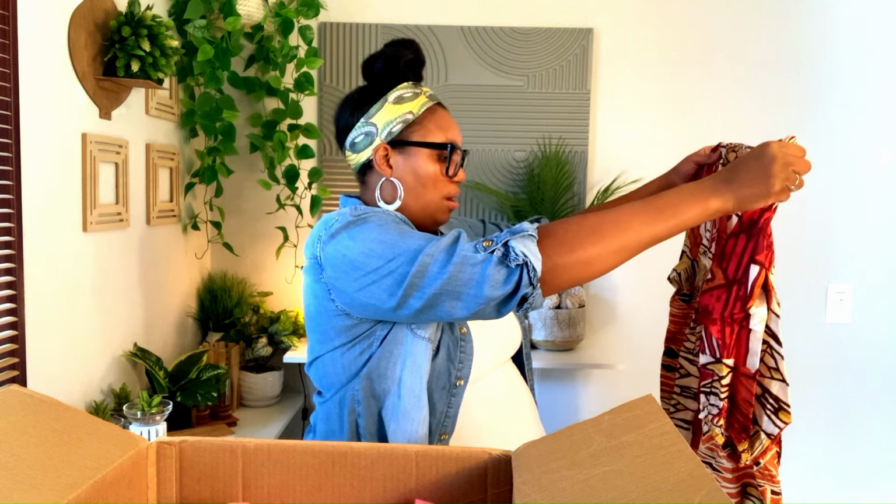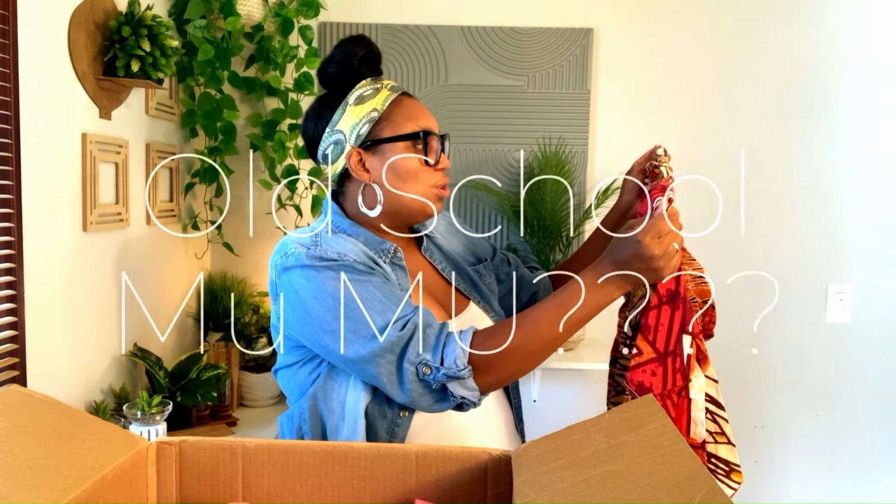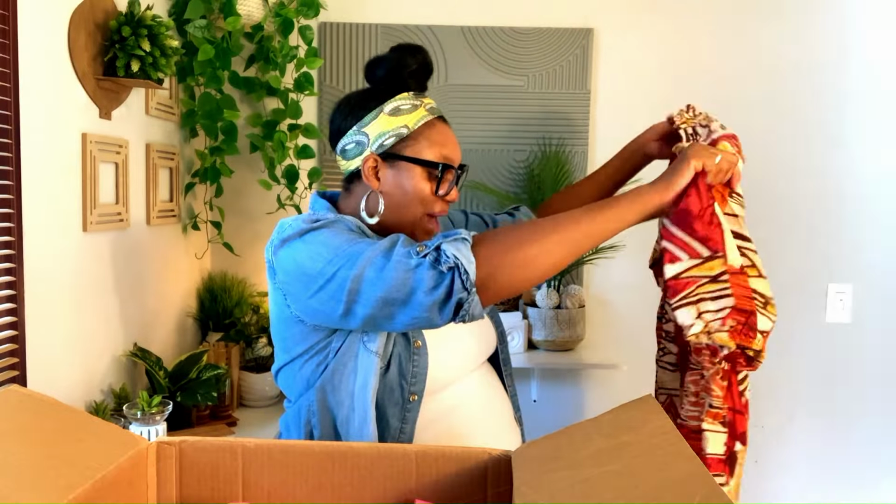Okay. This is some patterning I'm not familiar with. I'm open-minded, I'm gonna give the benefit of the doubt here. I'm not sure if this is a dress or what this is, but we are about to find out together. What in the world? What is this, Keish? Is this an old school muumuu? I mean, the pattern is nice. I don't know what's happening.